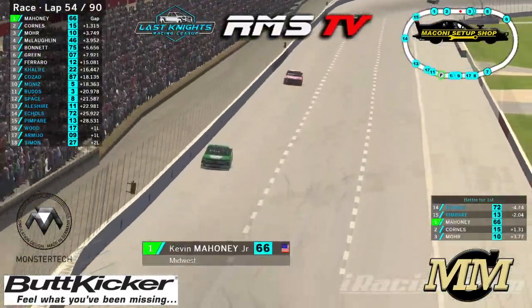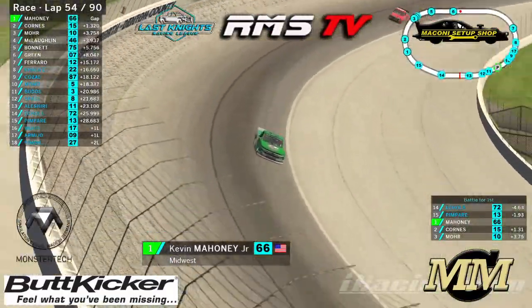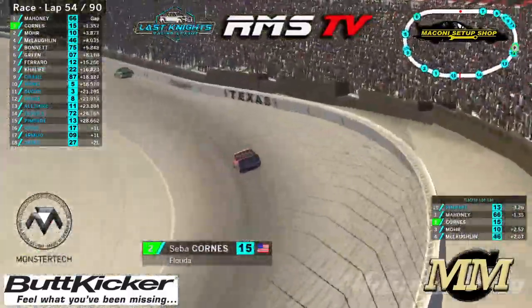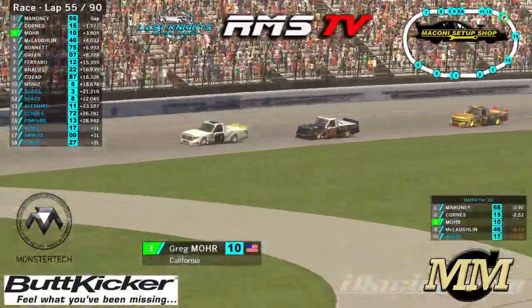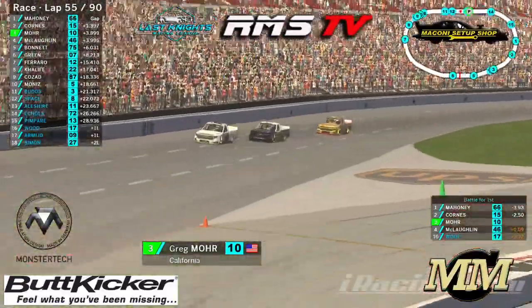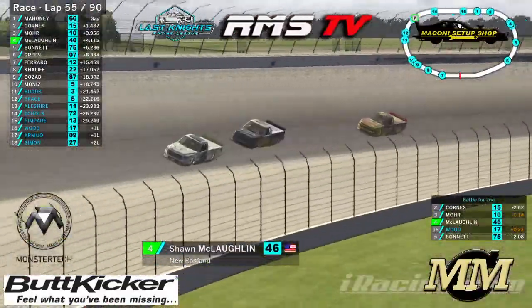Meanwhile, Kevin Mahoney Jr., he's still just over a second, 1.3 seconds ahead of second place Stephen Corns. Corns now, wow, he's 2.5 seconds ahead of Greg Moore. Moore's got his hands full with the 46 of Sean McLaughlin. Stevie Wood racing along behind him there. There's the ride along with McLaughlin here.